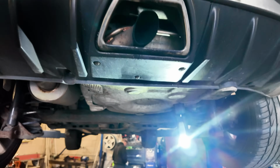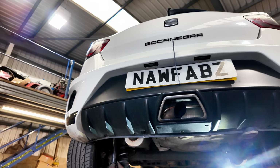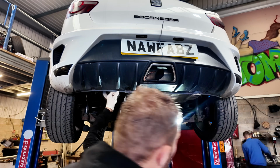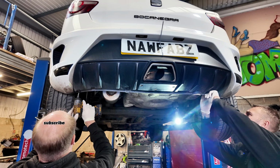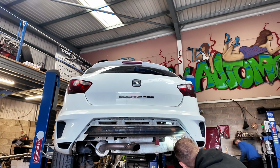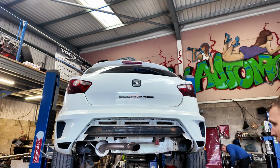We're going to end up dropping this diffuser off here. I've just tried to pull it off, but it's been on there many years and it's seized on solid. I can't really pull it back because of the bumper, so we're going to have to take this lower half of the diffuser off. That should give us better access. There we go, good access to that now. That trim's coming out. Right, we'll go back up.